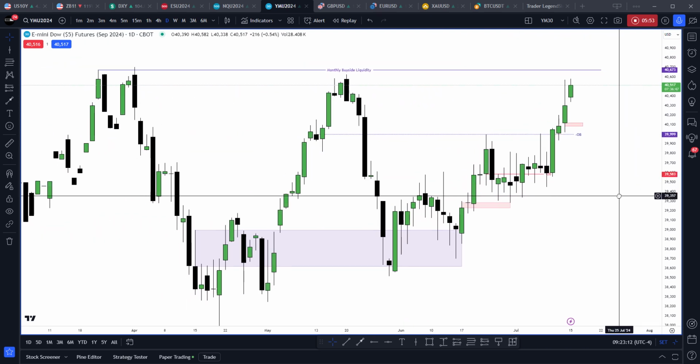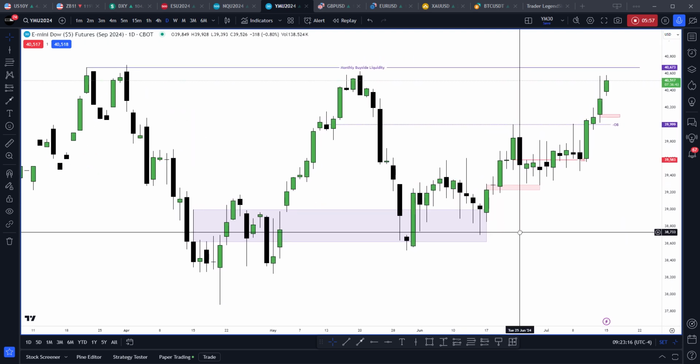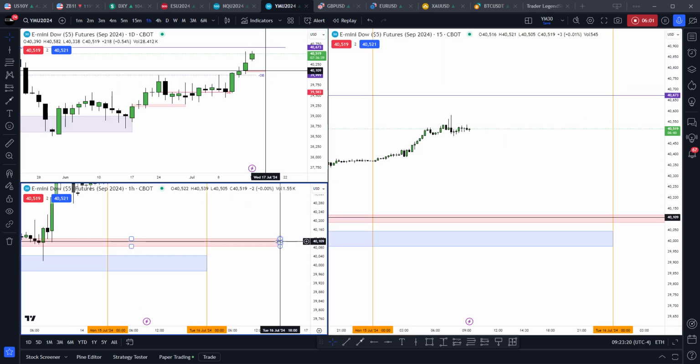Five minutes and 50. Sorry, I was just talking to the mumsy a minute ago. So yeah, 4673 drawn liquidity. Let's have a look at the hourly time frame.